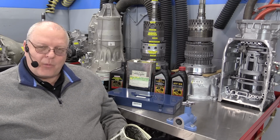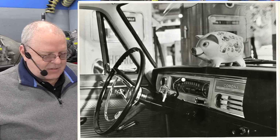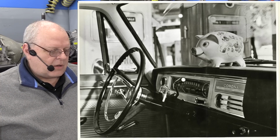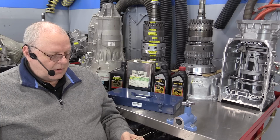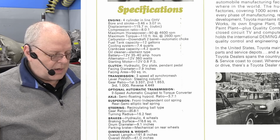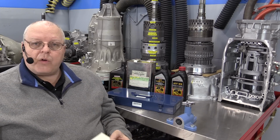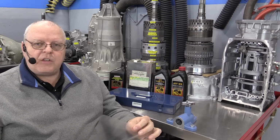So, women especially would like this. It's got some great photos, as you can see here, of the dash with the gear selector for the two-speed Toyoglide. And it tells us in the specifications section here on the back that it comes with a standard 3-speed manual transmission, but an optional 2-speed automatic coupled to a torque converter. That was Toyota's very first automatically shifting transmission, the 2-speed Toyoglide.